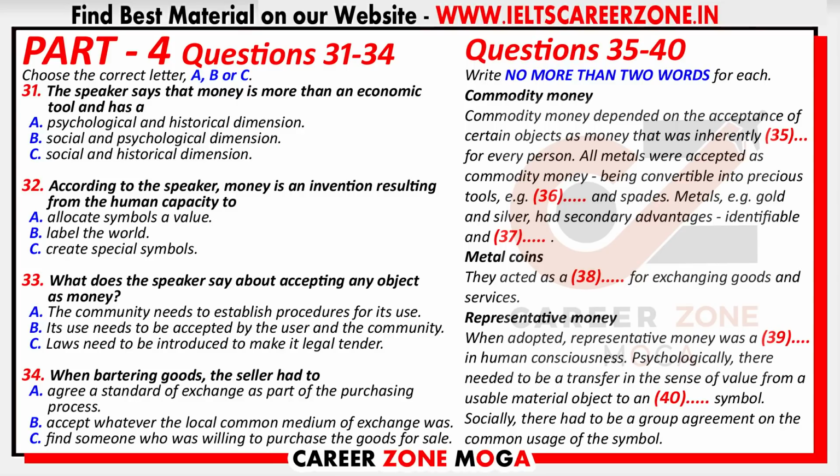Then came metal coins, which were another step in the evolution from usable commodities such as grains to symbolic forms of money. Metal had a use value of its own, but coins became accepted in trade for their symbolic value. They acted as a standard measure for exchanging other goods and services of value, rather than for the use of the metal they contained.